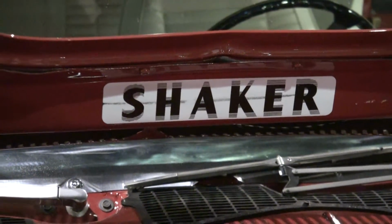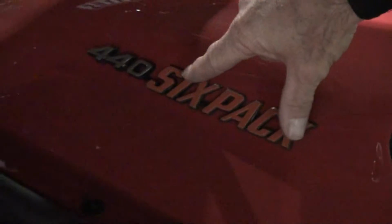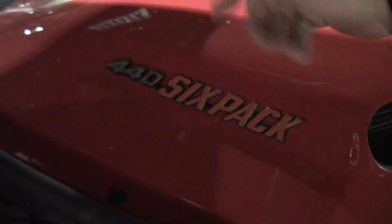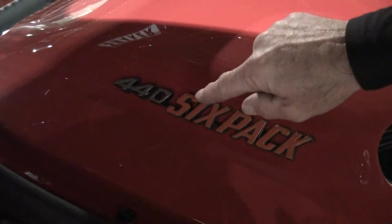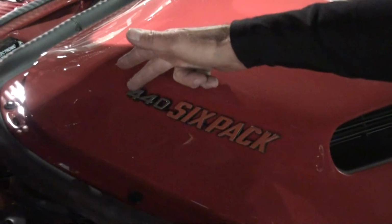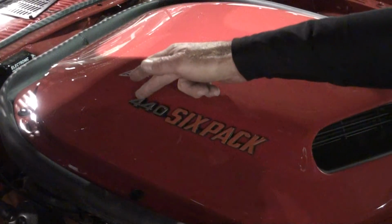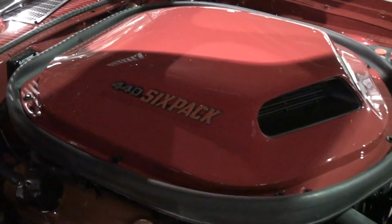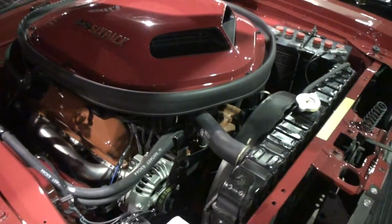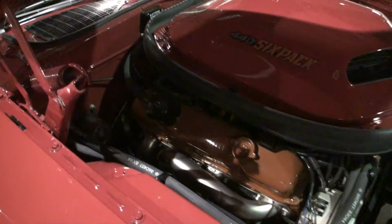That's not blurry, folks. That's actually why they put a shaker, make it look like it's shaking. And this particular shaker piece is really rare because they made so few shaker Challengers, and this is specific to the Dodge 1970 Challenger that had these emblems, and they get thicker to thinner, so they're really hard to find if you don't have the original set. And this just looks great.